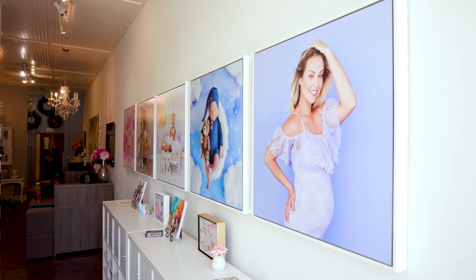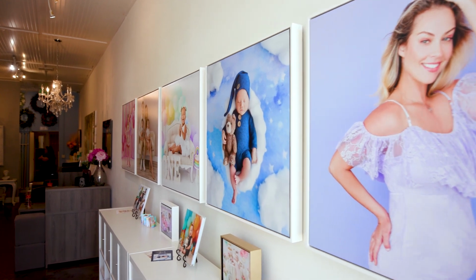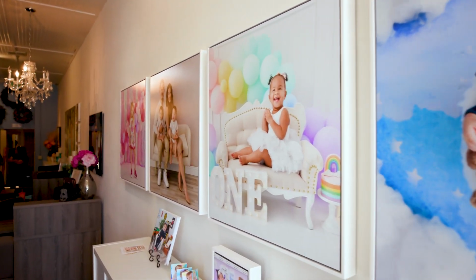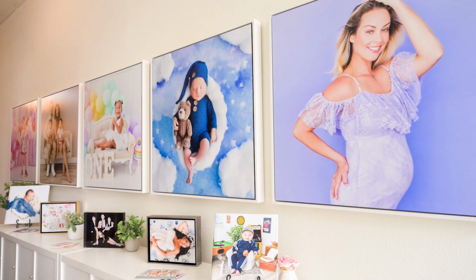The point of this was to show off what you have done, what you can do for somebody who's maybe coming in for maternity. Oh my goodness, I want a newborn. I want to plan my first birthday. I want to do a family image. And then as my child gets older, I want you to stay our photographer for life.